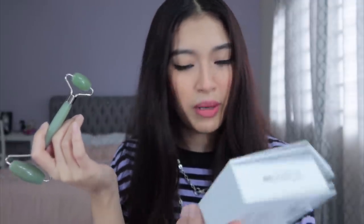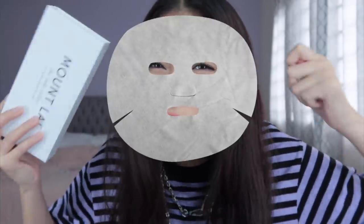Next, we got the Mount Lai Jade Roller. I really like this jade roller a lot. It looks like that. And all you have to do is just roll it on your face like that, and then like that, and then like that. It reduces puffiness, promotes blood circulation, and a few other things that I can't remember right now. I put a sheet face mask on top, and then I roll it on. Like you're ironing a shirt. If you wanna just get a fake one on Shopee or whatever, just do it. It feels good. Next, we have a foot mask.